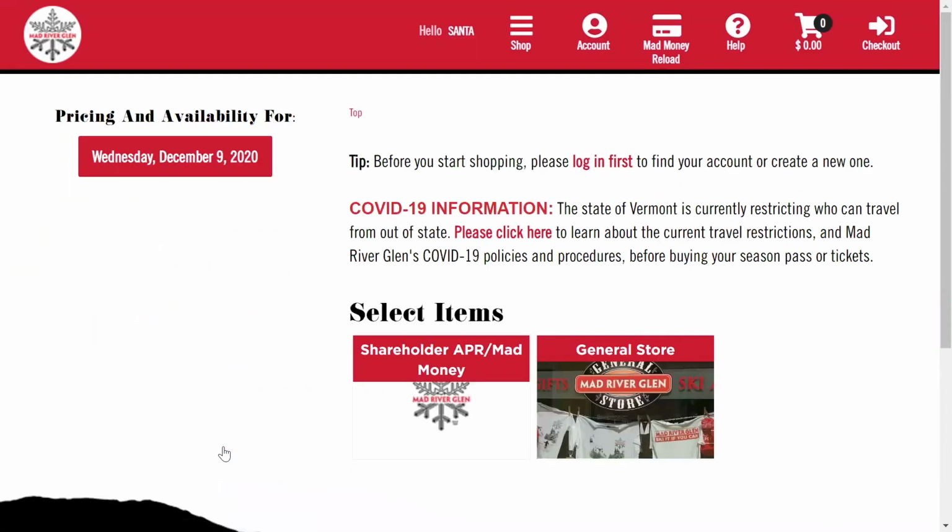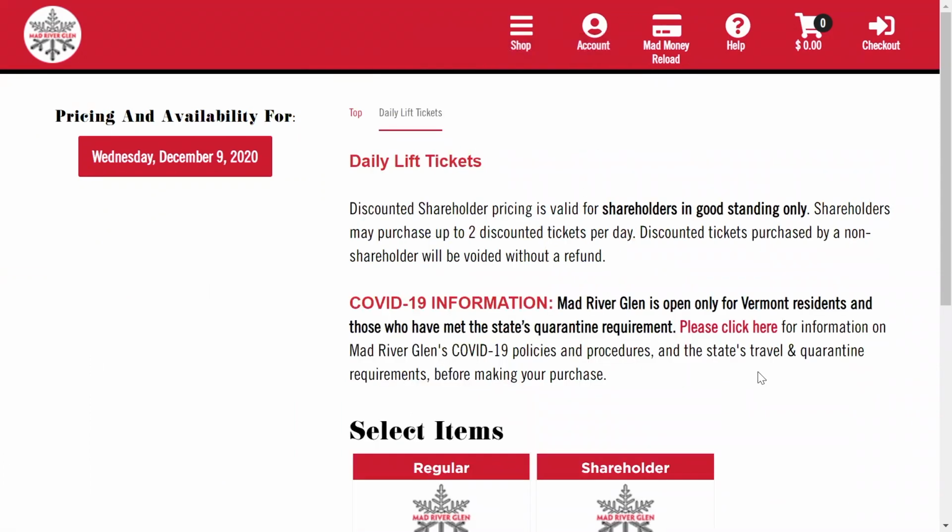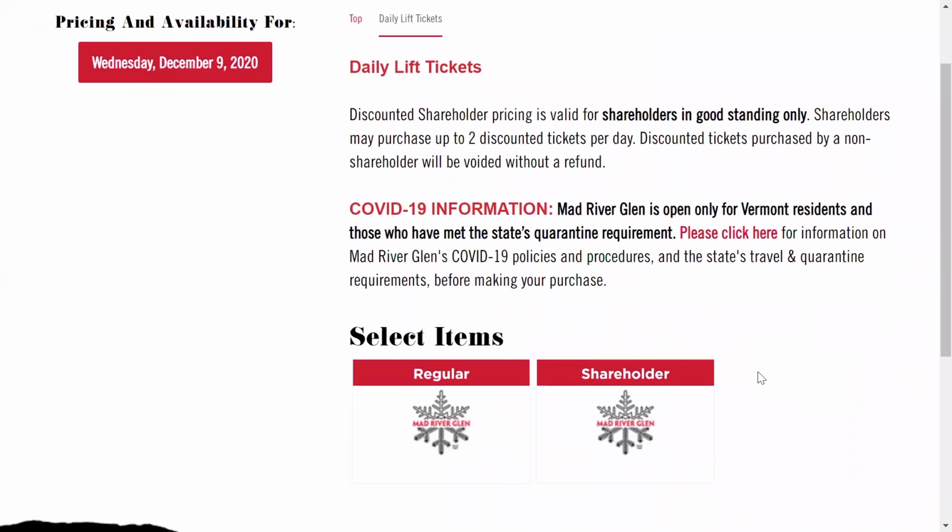And once our online tickets are available for sale, you're going to see a link right here below select items for daily lift tickets. Daily lift tickets will also be an option under the shop menu at the top. On the daily lift tickets page, if you scroll down a little bit, you'll see that you have two choices: regular tickets or shareholder tickets.